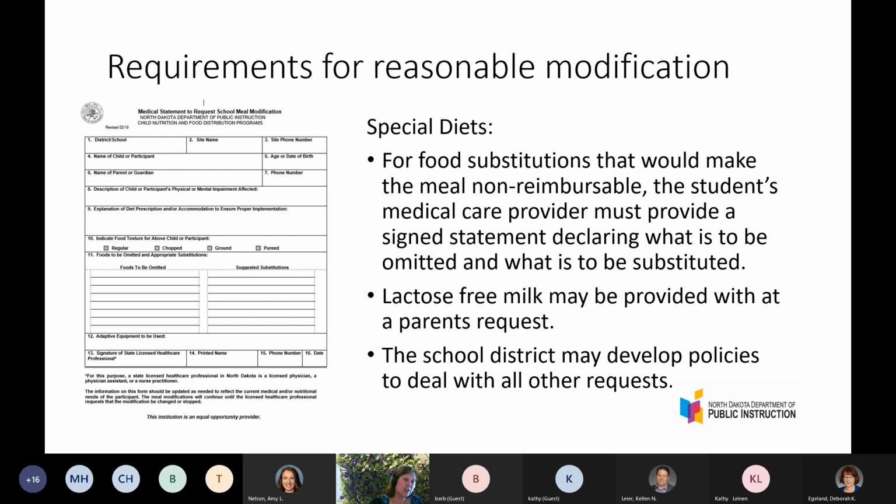For those food allergies that do change the meal pattern, such as the ones that are intolerant of the grain component, you need to have a medical statement signed by a medical provider that says what foods to omit and what foods to substitute. And this is like a prescription for the student with their food.